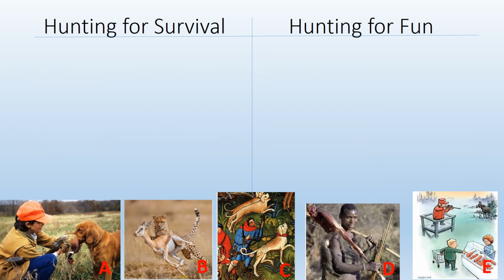In your note, can you make a table? It will say hunting for survival and hunting for fun. The table doesn't need to be very large. We're just going to put some letters down. And you can see at the bottom of our screen, we have A, B, C, D, and E. Now you'll need to decide which column each letter will go into. So for example, A, let's look at.